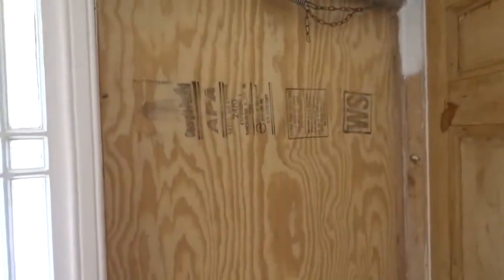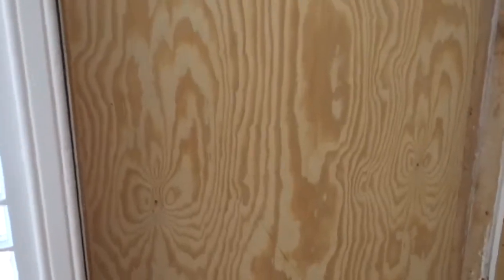We also have a new storm door in. It will pretty much stand up to any type of storm you can imagine. So not quite as functional, but boy, it's sturdy. Of course, I'm just kidding.